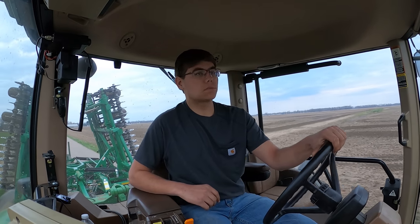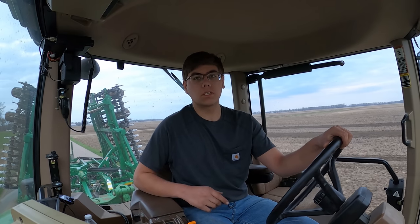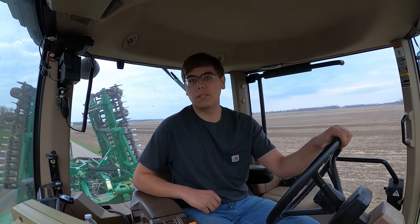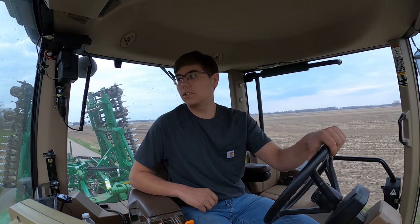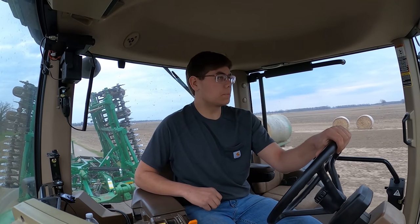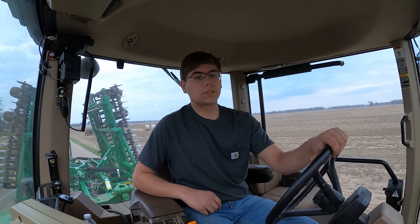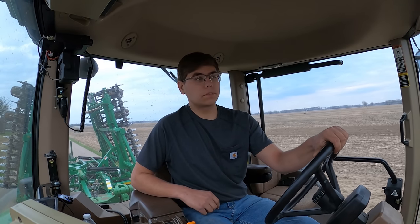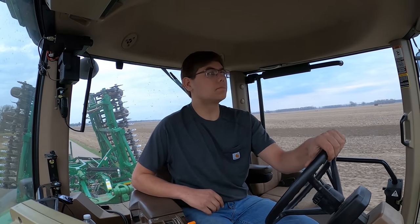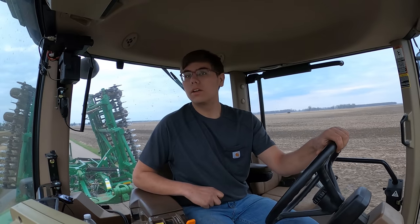We're going to start with beans first and do those two soybean field trials in 30-inch rows, and then switch over to corn. So swap the bean meters out on the planter for corn meters, and the remaining bean fields will all be drilled with the drill with the 7.5-inch spacing like what we normally do, so nothing special.